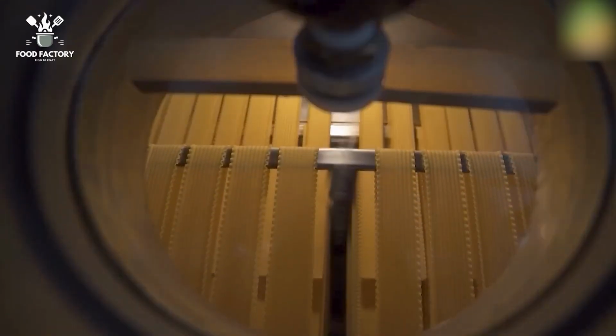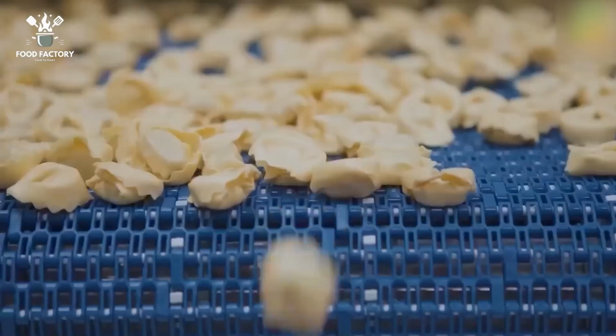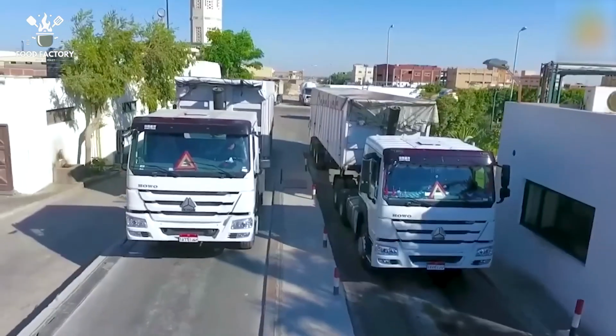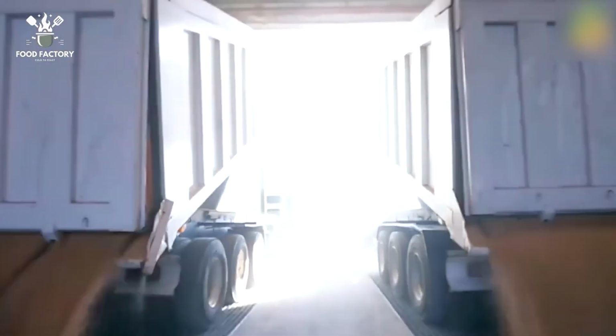Who asked for pasta factory automation? Well, here we are, friends, watching the very common flour getting the crowing pasta shapes. It all starts from gathering and processing the durum wheat to make flour for pasta.